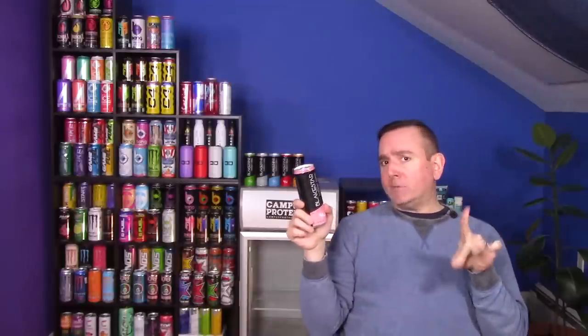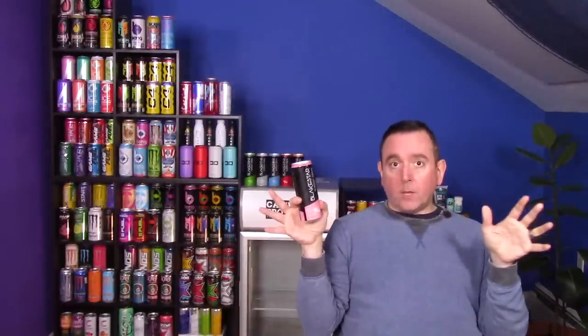Next up, we're going with the Pink Lemonade. As usual, I'm always honest with you guys, and if you don't know it, I would never in a million years pick up a pink lemonade flavor from any place because I don't like lemonade, and that's regular lemonade, and I'm not really a big fan of pink lemonade either.